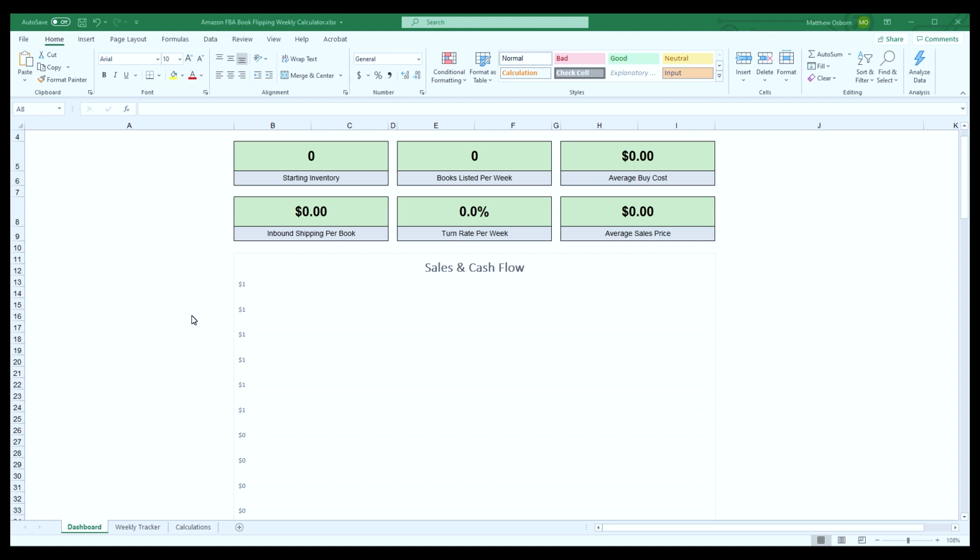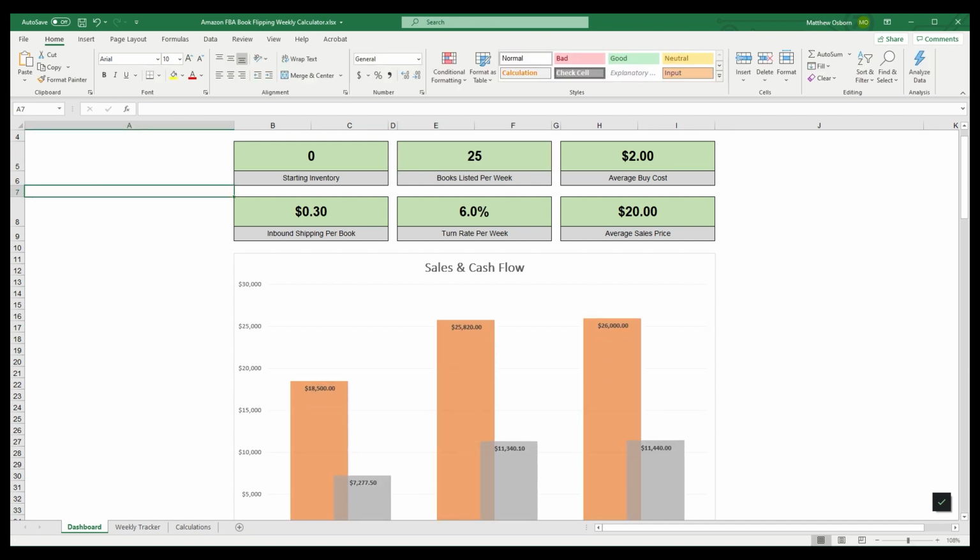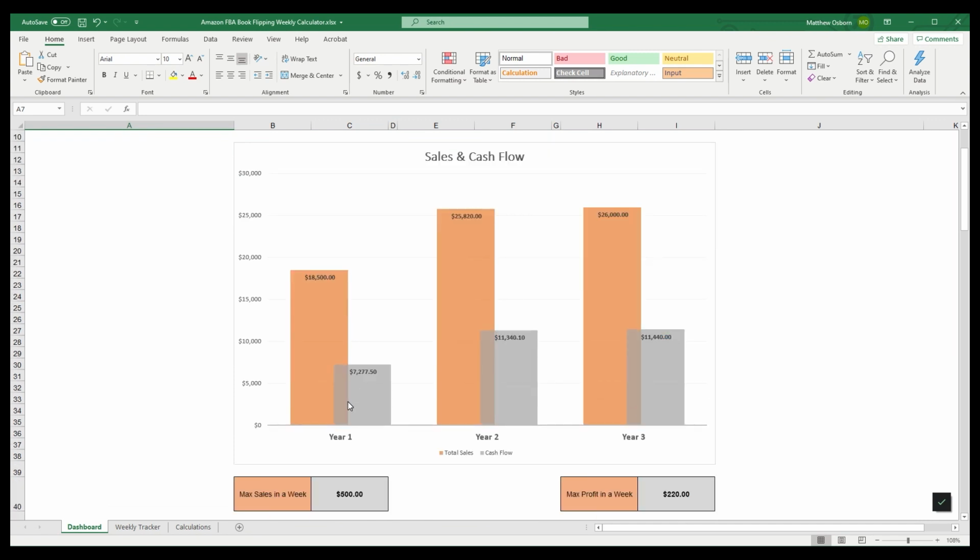All right, so this is that spreadsheet we made. Let's put in a lower number at first to see what's possible and what happens. So let's do 25 books a week. What happens if you did this for a year? If you did this consistently every week, listed 25 books to Amazon, roughly profit for year 1 would be about $7,200, and your revenue for that first year would be $18,000, and it gets higher in years 2 and 3 because the more books you send into Amazon, eventually you catch up to what you're listing. So you're going to be listing 25 books a week and selling 25 books a week. And that doesn't happen until about year 2. So year 2 would be $11,000 profit and $25,000 in revenue.